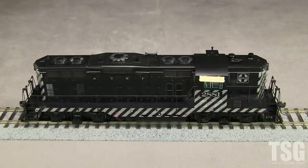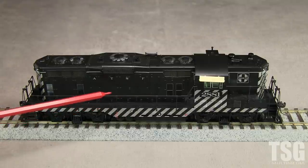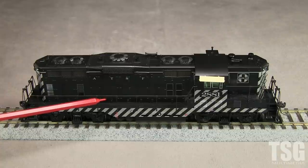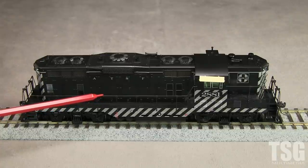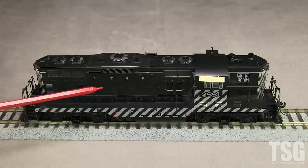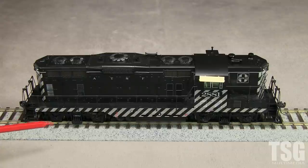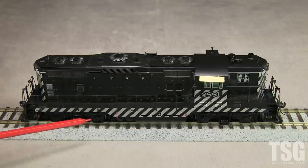A diesel locomotive has a diesel engine, usually somewhere in the middle. Some of them have more than one diesel engine, but most of them just have one. The diesel engine's job is to drive a generator or an alternator that makes electricity. Usually on each axle, though some diesels don't have every axle powered, there's an electric motor called a traction motor. And that's what actually makes it go. So each axle has its own motor. This engine would have four motors because it's a four axle engine.